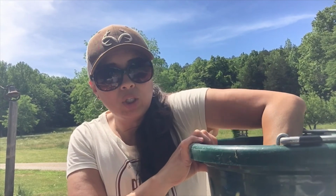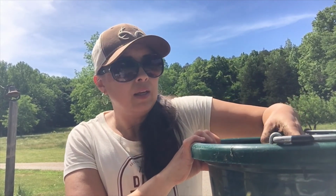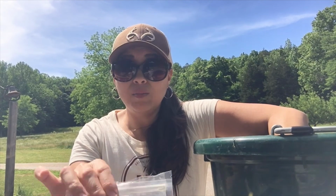Right now, I'm just looking for a consistency where it's not goopy, but when I mash it together, it stays together. And I'm going to add a little bit of the bentonite clay and then our seeds, and then we're gonna let it dry for maybe 2 to 3 hours in the sun. And then after that, we can toss them where we want them to grow, preferably where it's gonna get a lot of rain and sunshine.